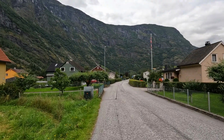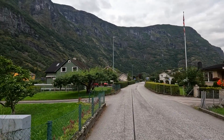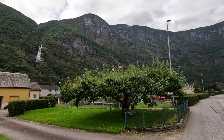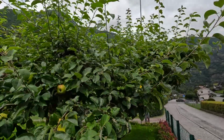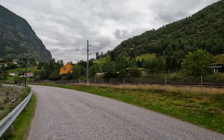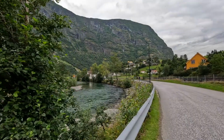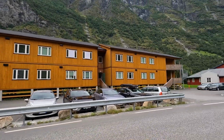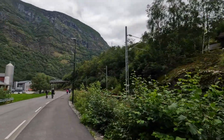Well, I'm guessing this is still the town of Flam, since that says Flåmsbanamuseet on it. Of course, there's the waterfall. And everybody has apple trees. Still walking down that trail. There's the train tracks right there. Still heading back to the ship. Falls are right there. See them? Still heading back towards Flam, although I guess they call this Flam. So I'll say I'm heading back towards port.